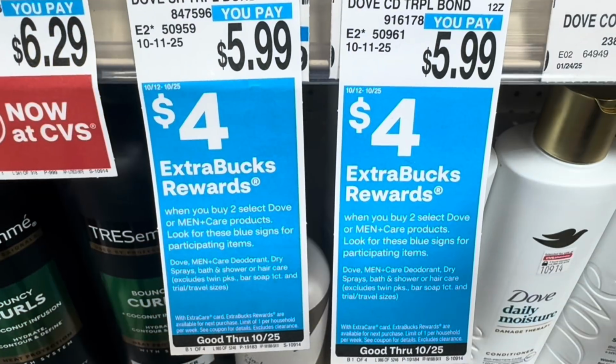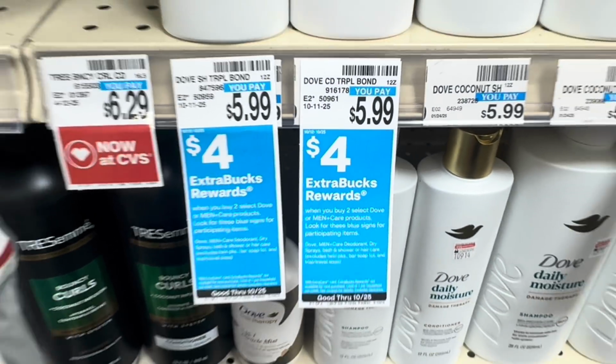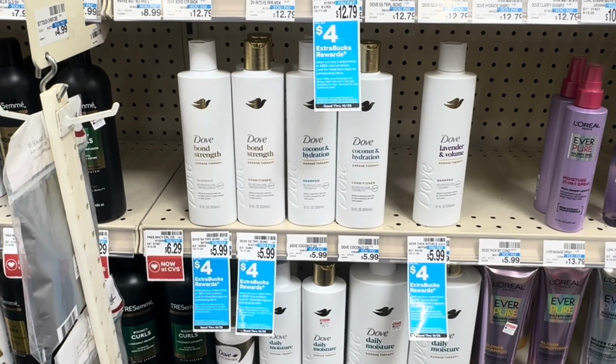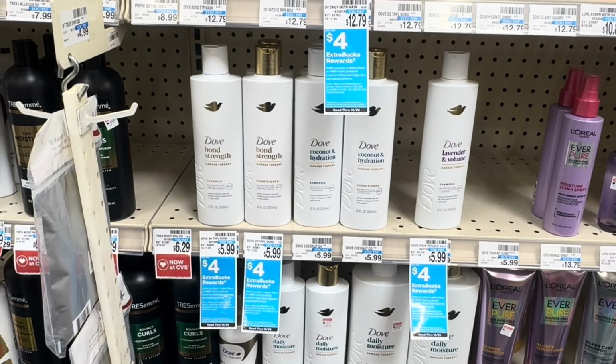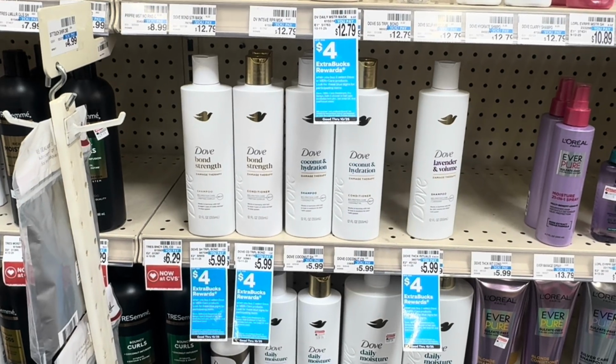The next deal I have is buy 2 get $4 back on select Dove products. This deal is a limit of 1, but I have 3 options for you, so pick which one works for you. The first option I have is to pick up 1 Dove shampoo and 1 Dove conditioner. They are priced at $5.99 each. The two will total $11.98.